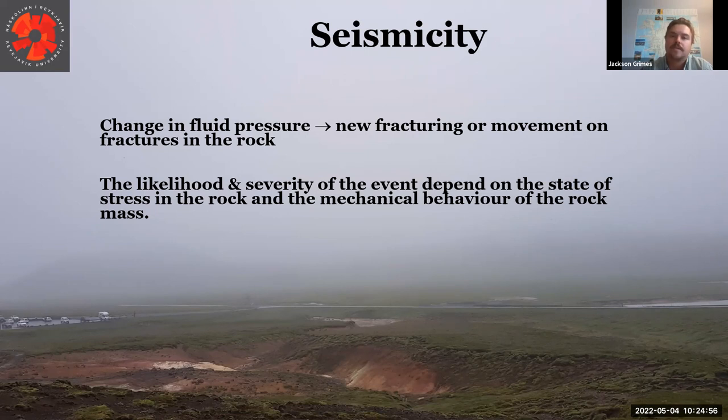Of course, however, this is still one of the main concerns that communities have when discussing the development of a geothermal resource: whether the seismic effects of the region are going to suddenly become more intense. And a case of this is in Switzerland, where a power plant was abandoned due to the seismic effects.